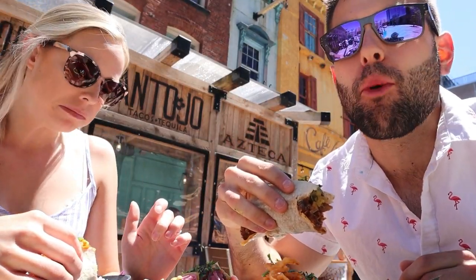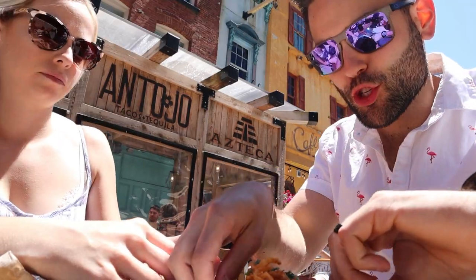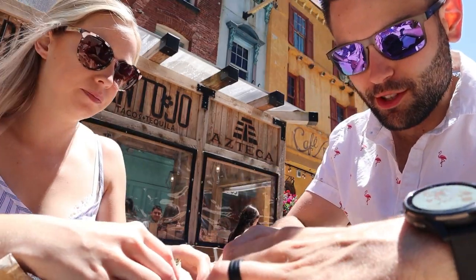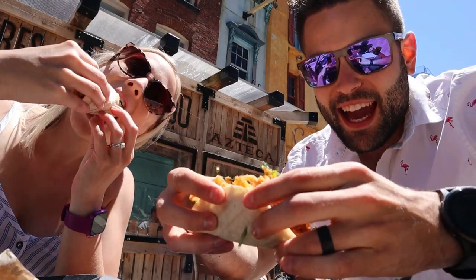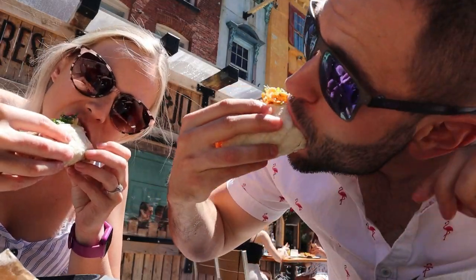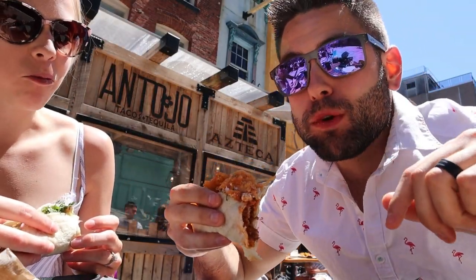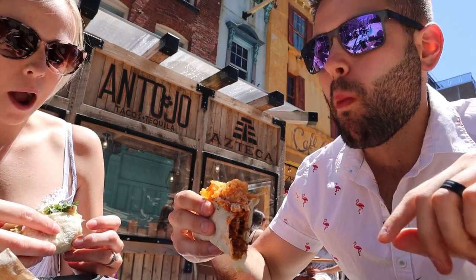I love this restaurant so much. It's the best. Best tacos in Halifax. The tacos are so full today too. Damn. Look at that. It can't close. Well, that was so good. So we just came out from Antojo's, and this is no hype. It is delicious. That's our favorite spot. Well, we're biased.